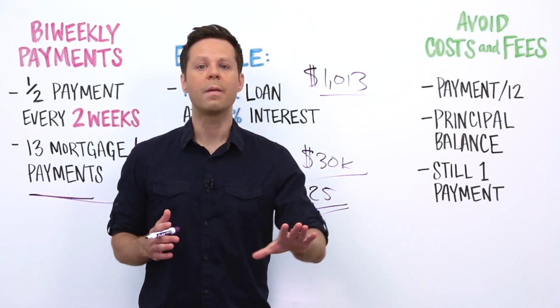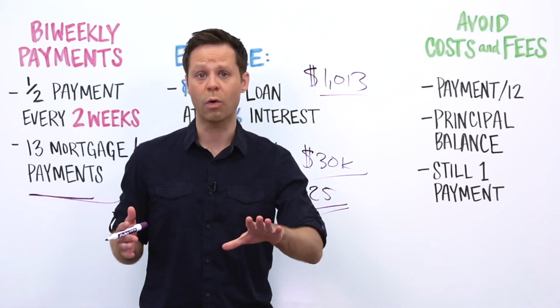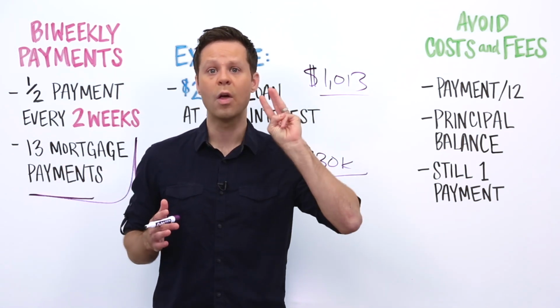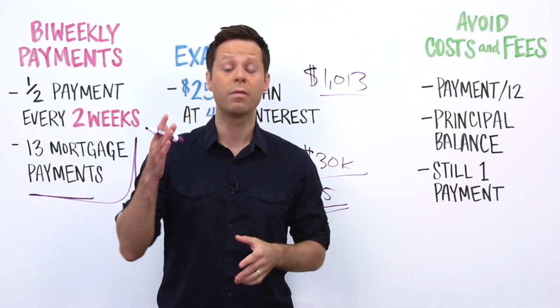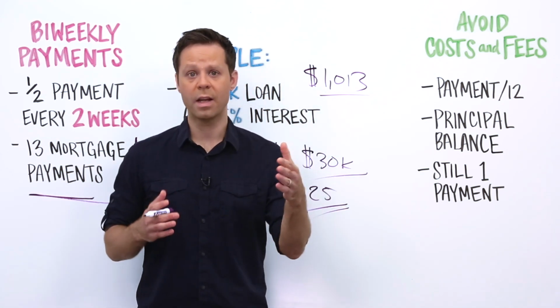VA buyers should also bear in mind that biweekly payments can hit their budget harder than normal a couple of times a year. Generally, 2 months out of the year, lenders and servicers will collect 3 half payments instead of the normal 2. Make sure that you're financially prepared for those times. The beauty of budget drafting is you can set it and forget it.